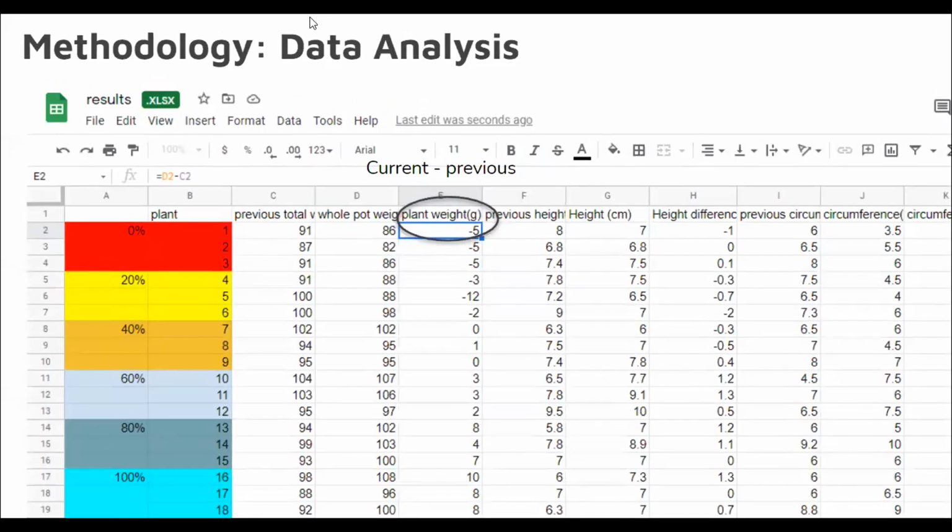For the data analysis, we determined the difference between the 3 measured factors. For example, for plant weight, we used the values obtained from the measuring date minus the previous measured value. And that goes the same for height and circumference. So the key results that we've obtained.